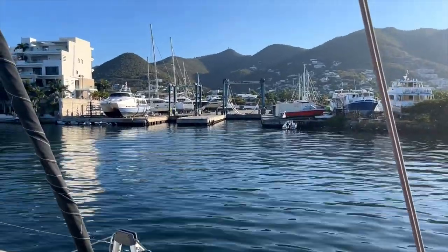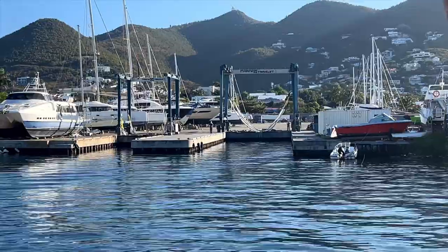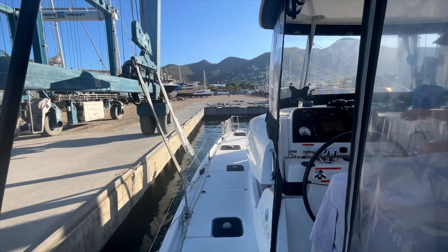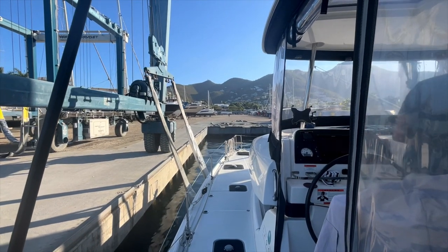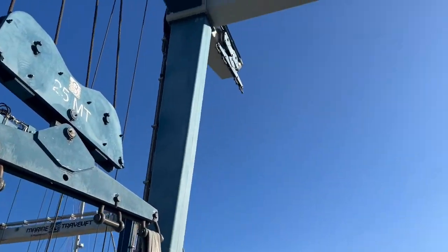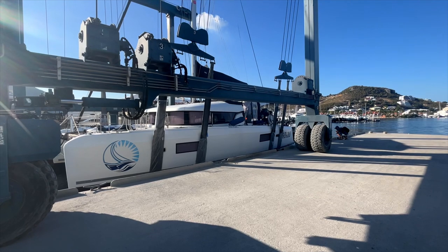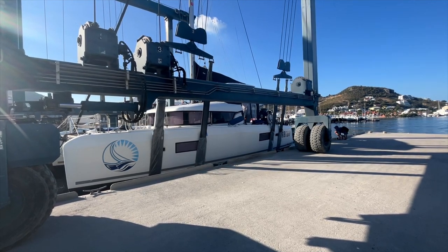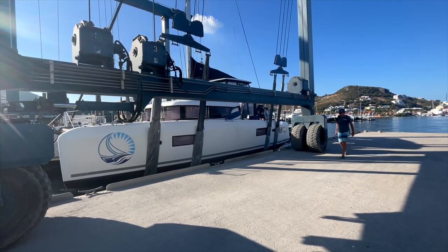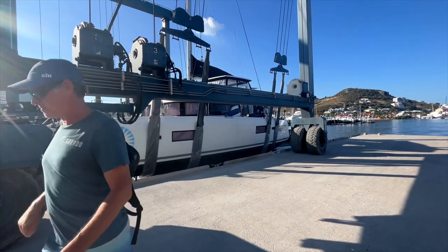That is where we're headed. The well always looks so narrow when you're pulling up to it. Perfectly lined up. Here we go. That makes me nervous.